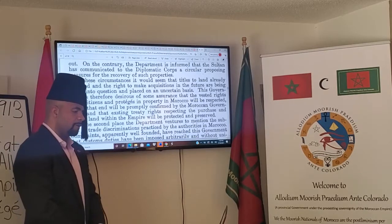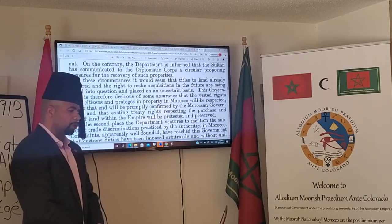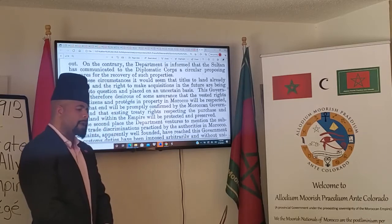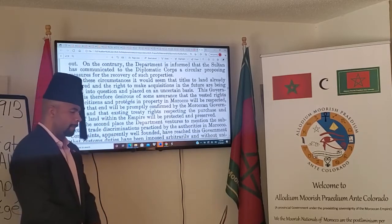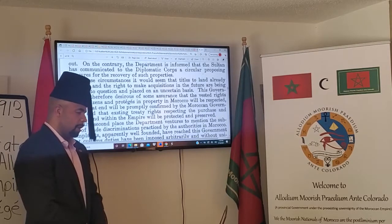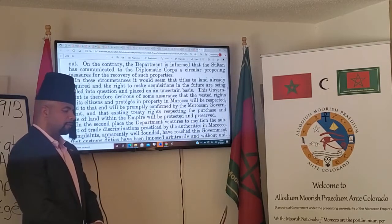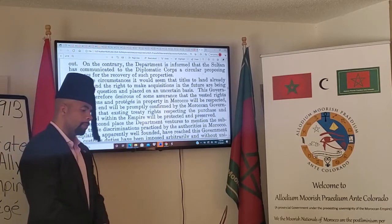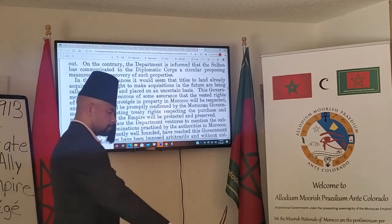The government is therefore desirous of some assurance that the vested rights of its citizens and proteges in property in Morocco will be respected, and that the same will be promptly confirmed by the Moroccan government, and that the existing treaty rights respecting the purchase and sale of land within the empire will be protected and preserved.